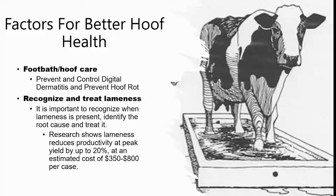Recognizing and treating lameness is very important. Early detection is very important. It's important to recognize lameness, if it's present, and identify the root cause and treat it. Research shows lameness reduces productivity at peak yield by up to 20% at an estimated cost of $350 to $800 per case. Now, that's the milk loss. There's a lot more losses involved than just the milk loss.